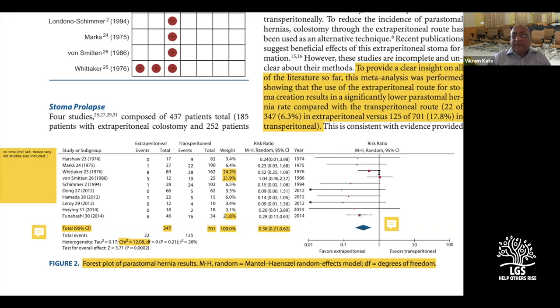There are many studies which are crossing the neutral line. But there are some studies which have a heavier weight. This definitely is not touching the neutral line, and most of these studies lie very much on the left side. So what is the average of all these studies? This will give the average, with the total 95% confidence interval. So this is the overall result of the forest plot, which is shown here.